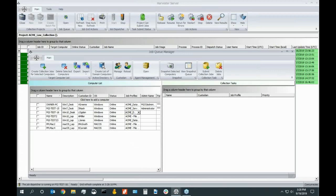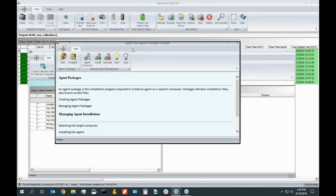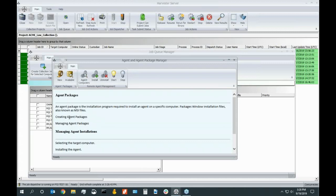Sure, no problem. What we're going to talk about next is agents. Shane talked to you about how to essentially get the computers in. The question is, how do you run Harvester from a remote machine? We've had several options in the past and still support things like PSExec in our previous release, but what we have that's new is a new agent deployment and a new what we call MSI and agent manager.